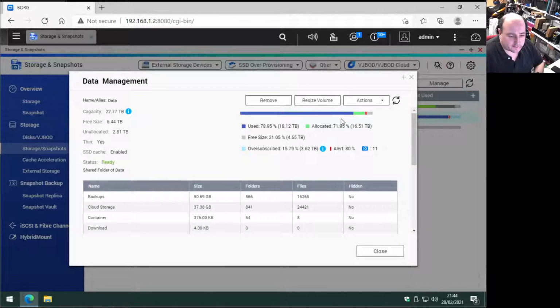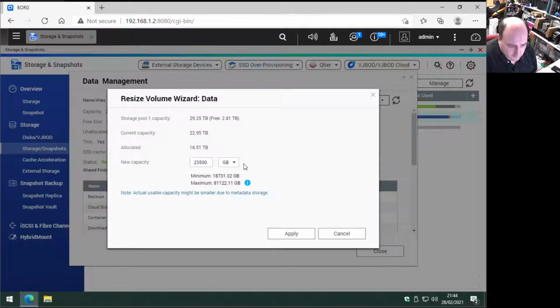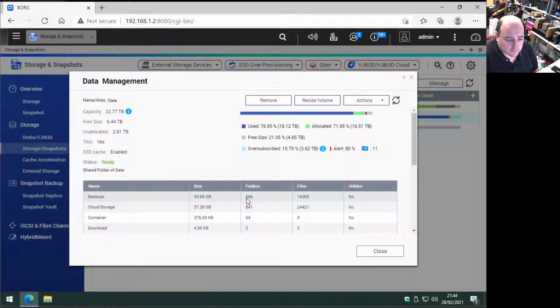So what I'm going to do now is, I've selected the appropriate volume. At the moment it's configured for 22.77, and there is an amount there that's unallocated, so I'm going to resize the volume. And change that to terabytes, and I'm going to change that to 25.5 terabytes and click apply. Yep.